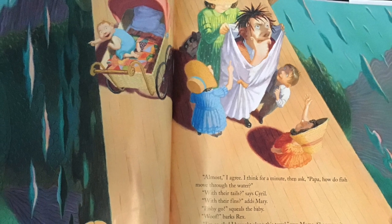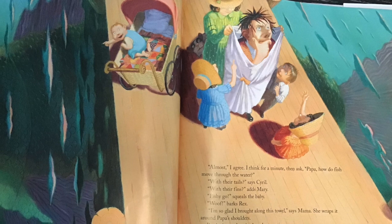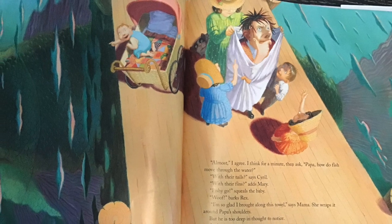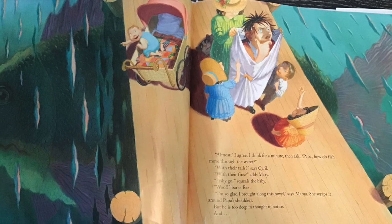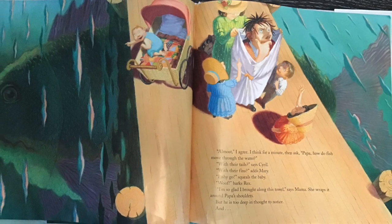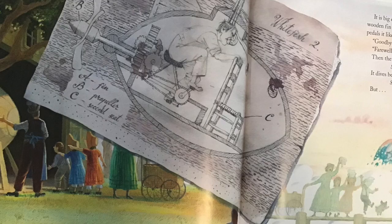With their tails, says Cyril. With their fins, asks Mary. Fishy, go, squeals the baby. Woof, barks Rex. I'm so glad I brought along this towel, says Mama, and she wraps it around Papa's shoulders, but he is too deep in thought to notice. And click, clankety, bang, thump.